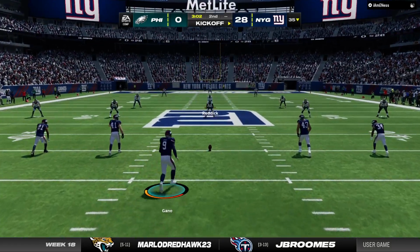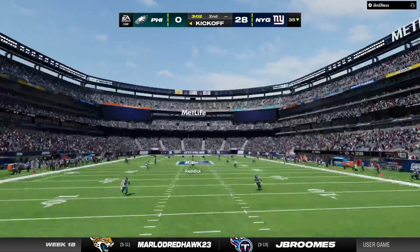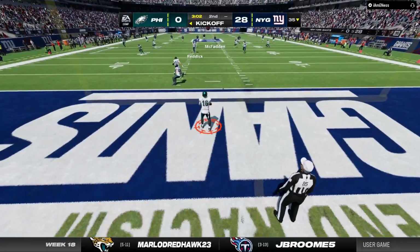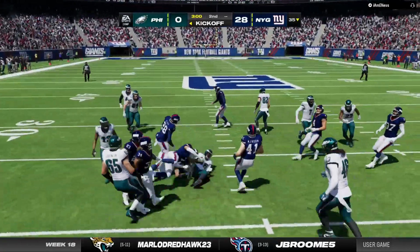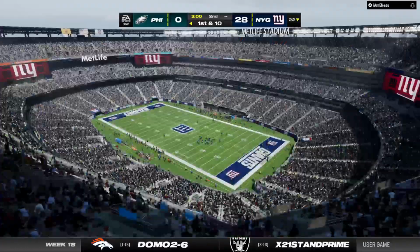Gano now following the touchdown here to kick it away. This will be brought out from the middle of the end zone. And he's up past the 20 to the 22-yard line.